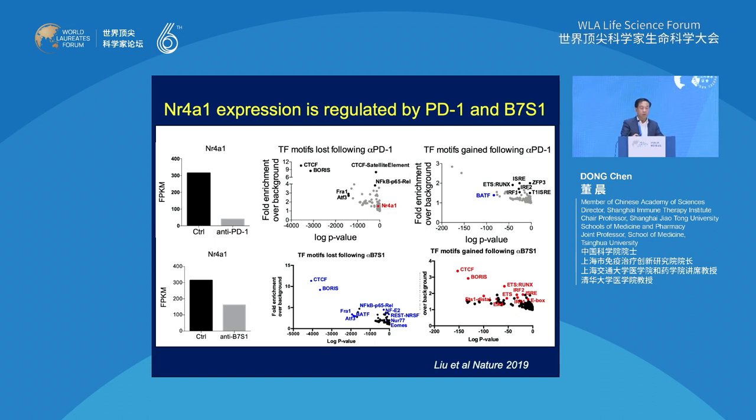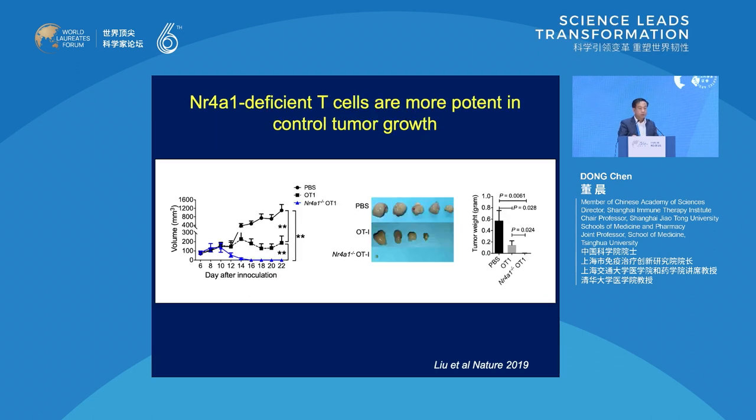So therefore, we propose that both PD-1 and B7S1 immune checkpoints could regulate T cell function through NR4A1, regulating NR4A1 gene expression. So that was interesting to us because at that time, a former postdoc in the lab, Xindong Liu, had already noticed that NR4A1 expression went up when CD4 T cells were rendered immune tolerant in autoimmune disease models. And he knew that NR4A1 overexpression greatly suppressed the expression of interferon gamma. So therefore, we propose that NR4A1 may be a negative regulator for CD8 T cell function in cancer.